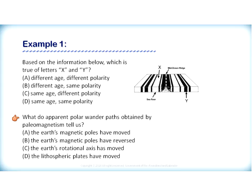Question 2 reads, what do apparent polar wander paths obtained by paleomagnetism tell us?